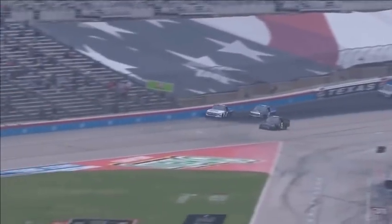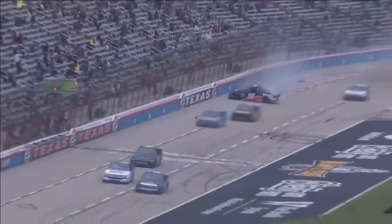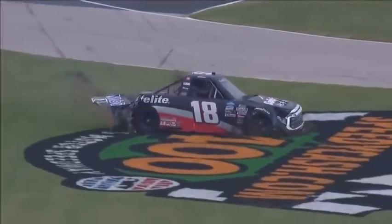There you see, up out of the groove was Creed, opening the door for Austin Hill. And behind it looked like maybe Ben Rhodes. My gut tells me that beep button is going to get played again. What do you think? There it is.